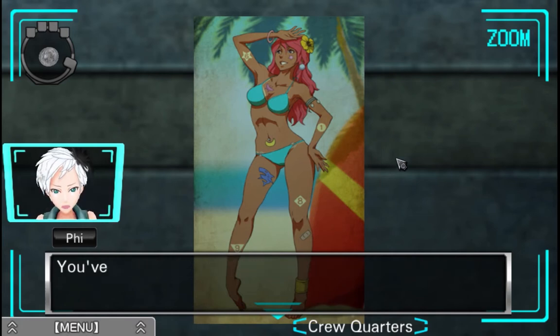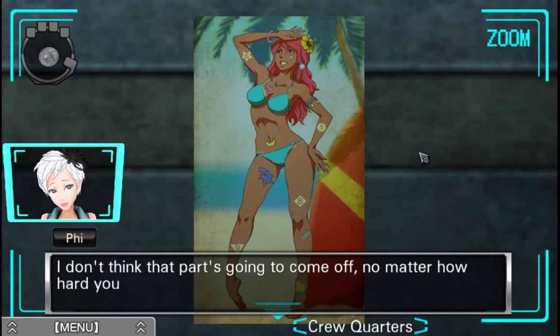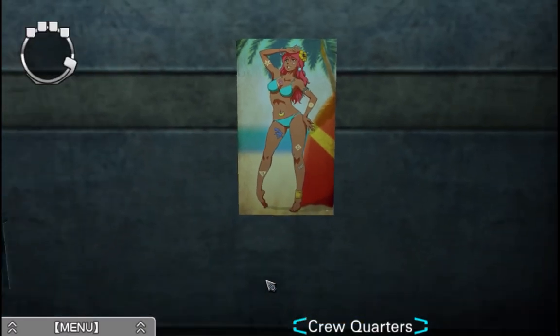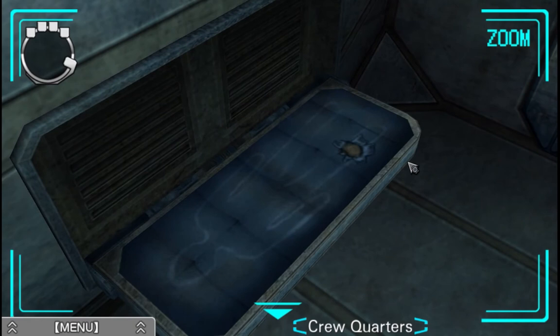Hey, what are you doing? You already scratched it all off. No, I'm not done yet. This blue part still needs to go. Sigma, I don't think that part's going to come off, no matter how hard you scrape. He's a pervert.